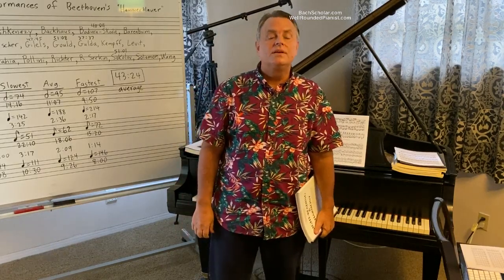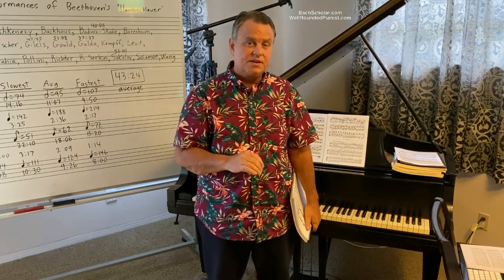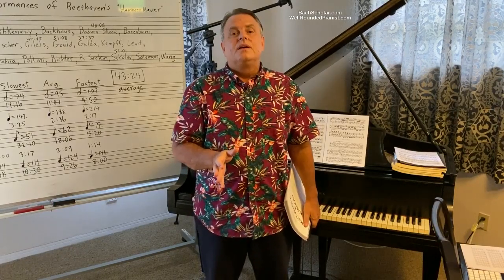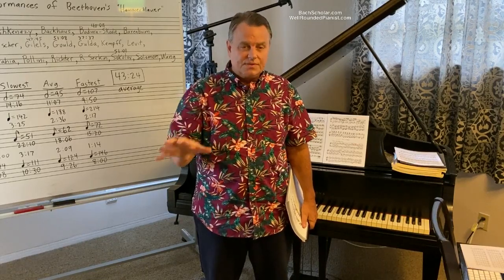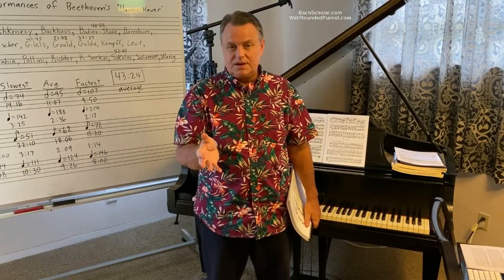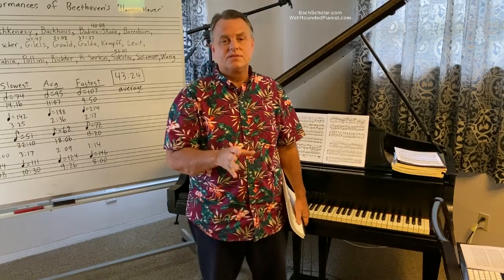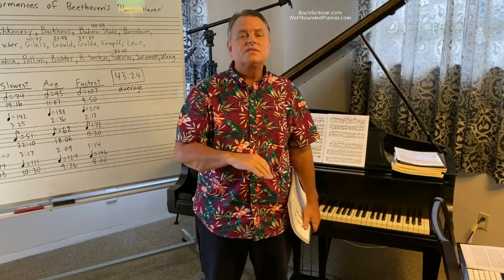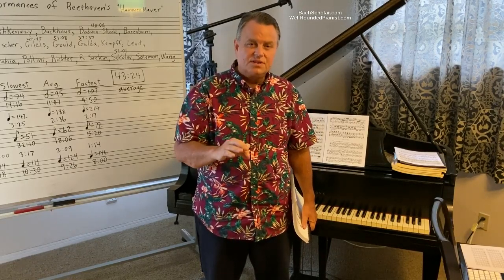This is part one of making sense of Beethoven's metronome speeds in the Hammerklavier piano sonata. This is part one of the series, and in part two I will get into my theory and reasons behind Beethoven's metronome speeds. In this part one, I will go over several statistics analyzing performances by 20 legendary performers.